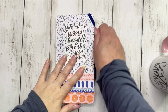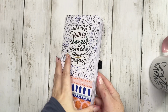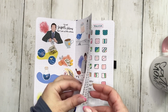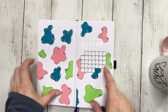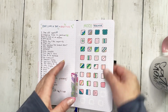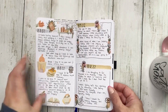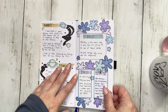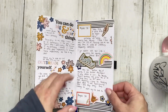So the way that I use this is basically I gave myself room to kind of just throw in stickers just because I wanted to. And then I would create a cover page that included a monthly calendar. I started using one line a day gratitude. I included a mood tracker, habit trackers, and then I just allow myself to journal, and I just decorate the page with stickers. If I want a page to do some art, I have that ability, but basically I just allow myself the ability to journal when I need to.